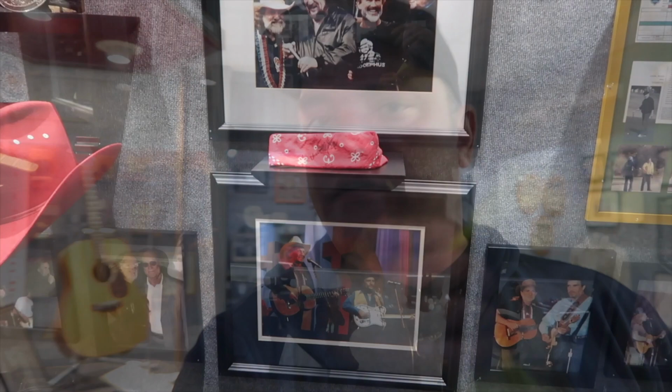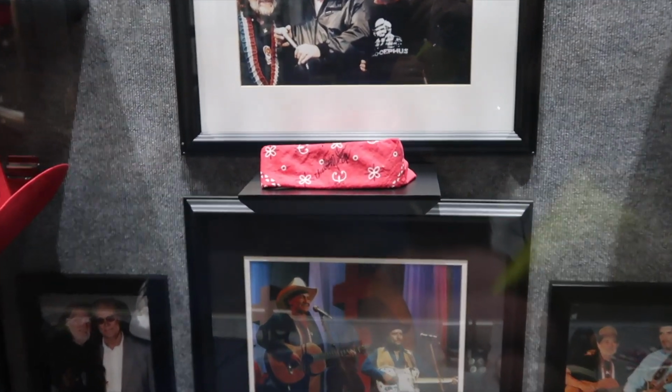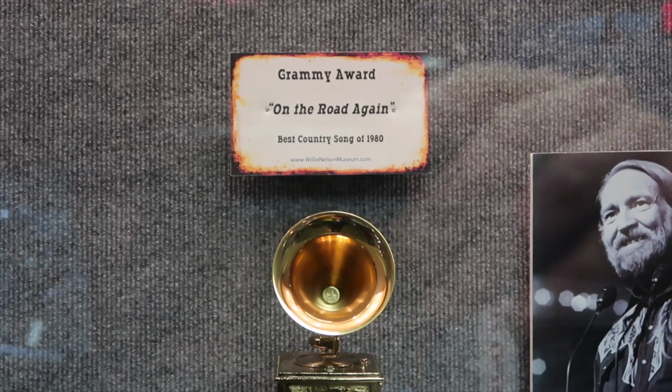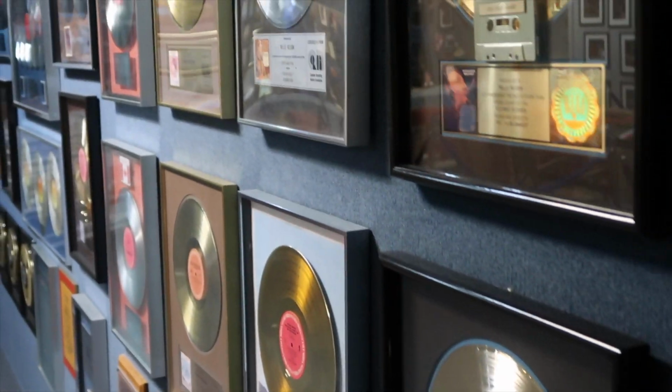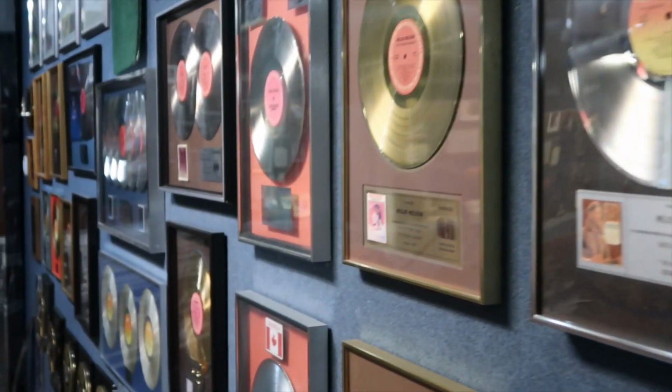The first stop of the day, the Willie Nelson Museum. Okay, so I think I might be the only person in here. There's one of Willie's famous bandanas. The Grammy Award for On the Road Again. Got some of Willie's gold and platinum records. So small little museum, but definitely neat to see.